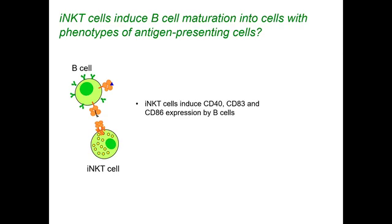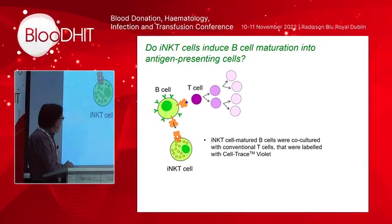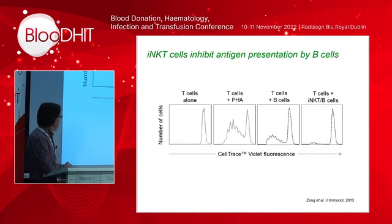cells. And she did this by using an assay where she'd label the conventional T cells. These were autologous T cells, only possible because we can take T cells and NKT cells from the same donor if you can get large volumes of blood, as we were able to get from the IBTS. And these were labeled with cell trace violet. It's a label that once the T cell divides, it will divide the amount of dye into 2 daughter cells, and as the dye dilutes, you get different peaks on the flow cytometer.